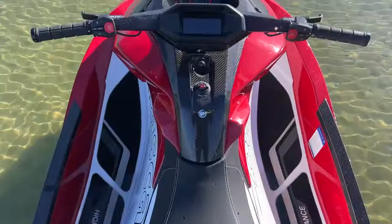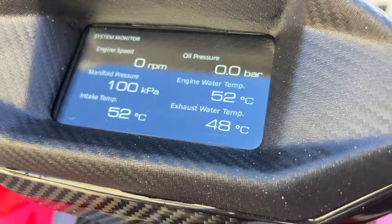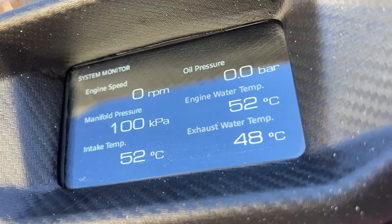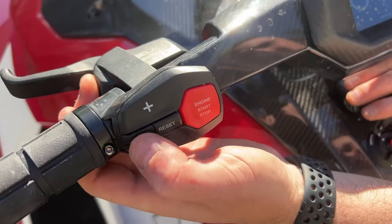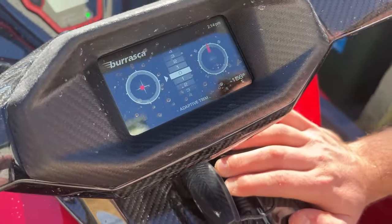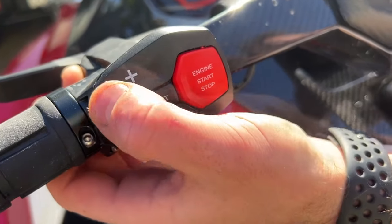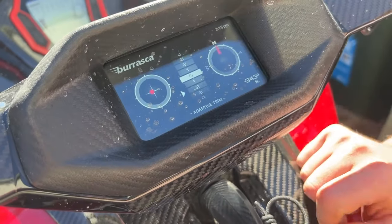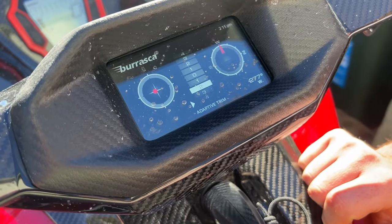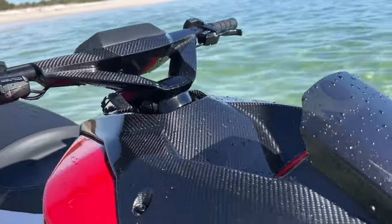There are two digital display screens and a GPS speedometer. The screen in the handlebars displays critical data such as oil pressure, manifold pressure, intake temperature, engine water temperature, and exhaust water temperature. Some of the technology can be a little awkward, however. To change the trim on the Belassi Burrasca, you press a button on the left handlebar, then toggle up and down in the menu on the digital screen, not the easy up and down toggles that you see on everybody else. The handlebars are not height adjustable without resetting their position while using tools.